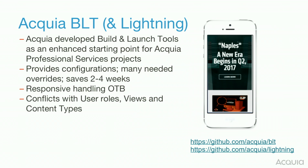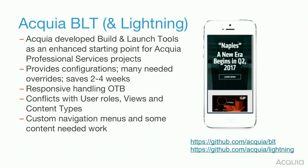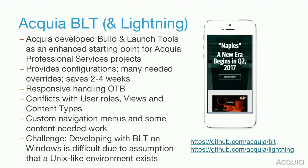Some of the things that come out of the box, like I mentioned, we had issues with some of the views, the content types. I mentioned the landing page, and even just user roles. Reconciling some of that with the project requirements requires you to do some overrides or backing things out. It's a lot easier to do that now, but this was some of the work that we had to go through. That just leaves us with, let's say, custom navigation, that in-page linking. That's one custom element we had to add on. And obviously, the content needed a little bit of work.